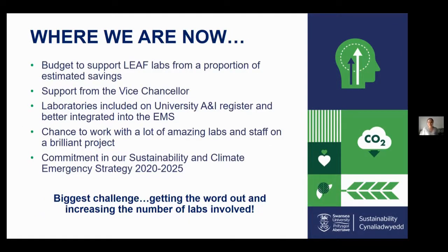And where are we now? So 3 years on, we have recently received a budget to support our LEAF labs. It's our Sustainable Labs budget. When we were looking through all the data that we were getting from LEAF and the data we received from the pilot, a lot of the savings were to do with energy, which obviously the labs don't see. We put a paper together and we now have a budget to support our sustainable labs, which is really exciting. That's a really recent development, the last 3 weeks.